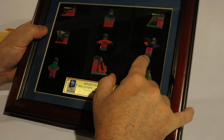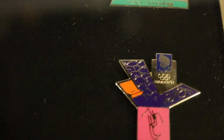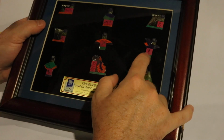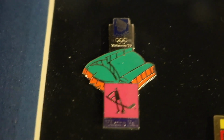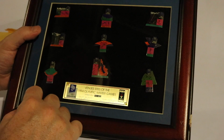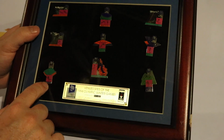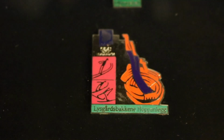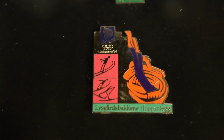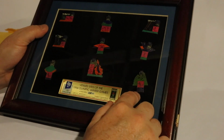You have here, looks like the moguls and freestyle skiing, and I honestly can't read that. I'm not even going to attempt that, because it was a really long word there that I really can't even see. Here you have Hakon's Hall. Hakon is one of the history-based mascots, the boy mascot, between Hakon and Kristin of Lillehammer. So this looks like the hockey venue. The middle one here looks like the ski jumps, and also cross-country skiing, that venue. And Lysgardsbakken Hoppanlegg.